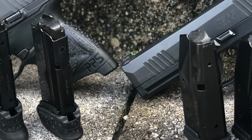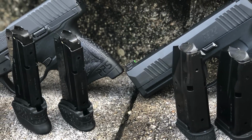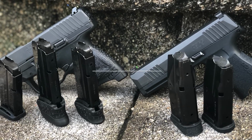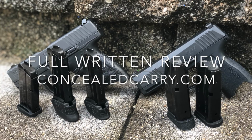Now, don't take my word for it. Get both of these guns in your hands. Go out, test them out, see what feels great for you, and go with that. So I hope this video, along with the article, really helps you compare and contrast these two firearms and get exactly what you want.